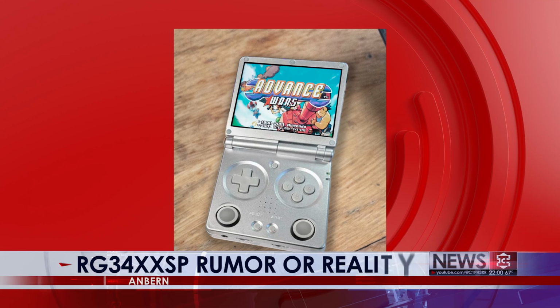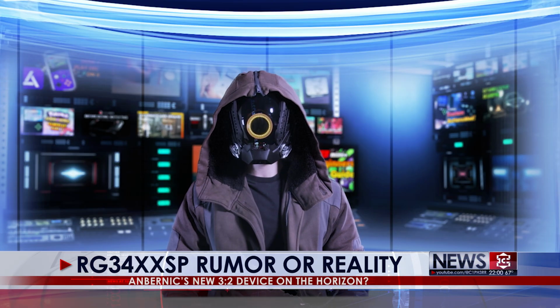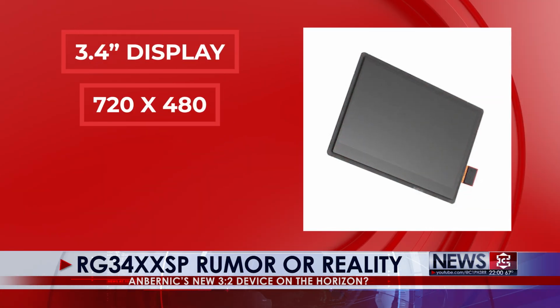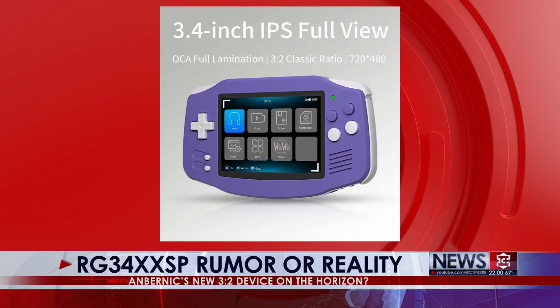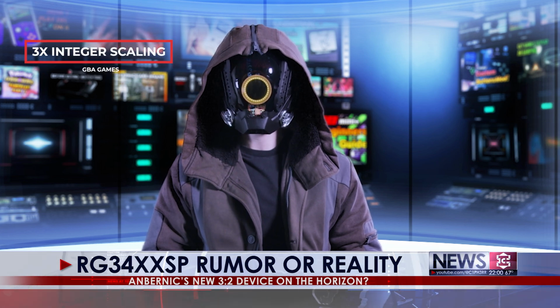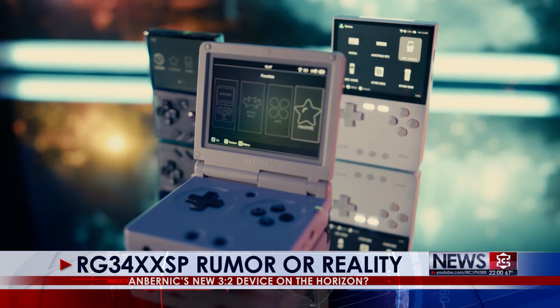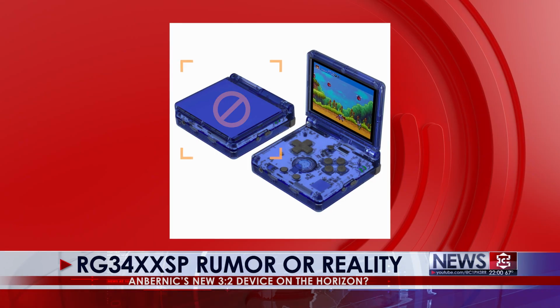Anbernic's RG34XXSP has the rumor mill brewing, as there's a new leak that claims the new clamshell device will feature a 3.4-inch IPS display with a resolution of 720 by 480, making it that perfect 3:2 aspect ratio for Game Boy Advance games. This configuration allows for a 3x integer scaling of Game Boy Advance games, offering a pixel-perfect experience. The clamshell design is expected to be more pocket-friendly, addressing some of the criticisms of its older brother, the RG35XXSP's larger size.